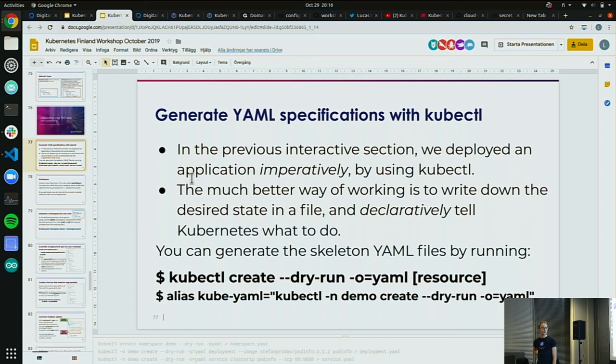And meanwhile, you could also make a new folder, whatever folder in your workspace that is empty, and cd there, so you can add all your Kubernetes manifests in that one directory.